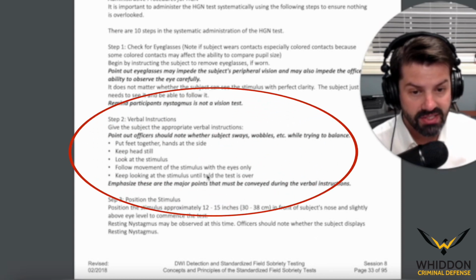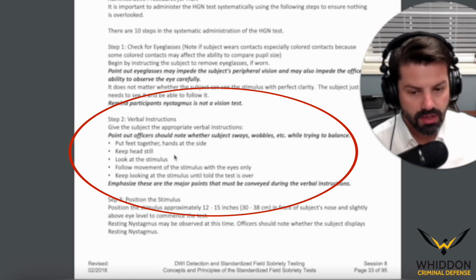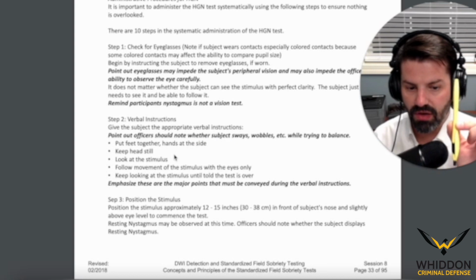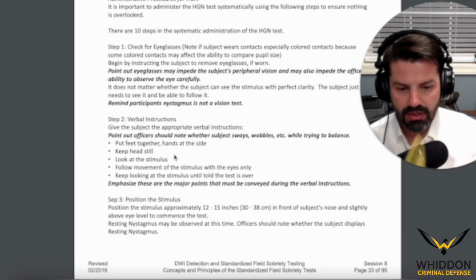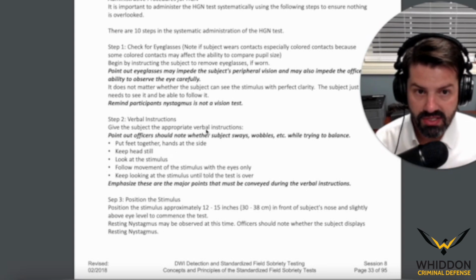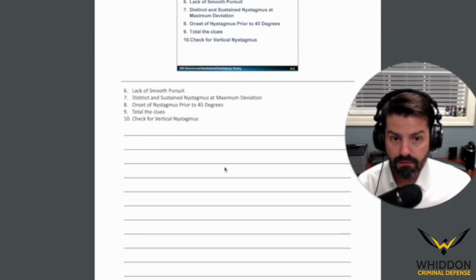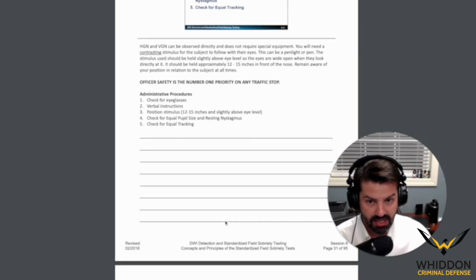The officer must tell the driver to put his feet together, keep his head still, look at the stimulus, only the stimulus, follow the stimulus with your eyes and your eyes only, keep looking at the stimulus until the test is over. Those are the same instructions the officer must give every single time for him or her to get a valid test result from the Horizontal Gaze Nystagmus Test.